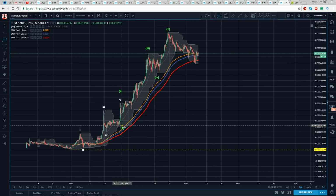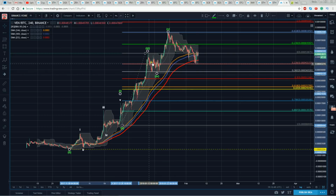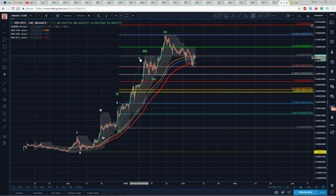Just working from my 2 up to my 3. Okay, here's the 38. So we'd anticipate a 4th. 38 is about as good as you can get it. Where do we go? To the tick, right to the negative 618. That's just perfectly technical. I don't know how it gets any better than that. So 2 to 3 we complete. So what do we have now?